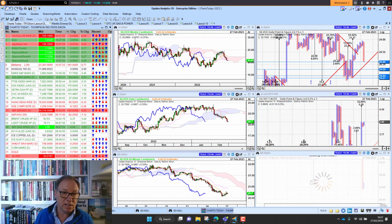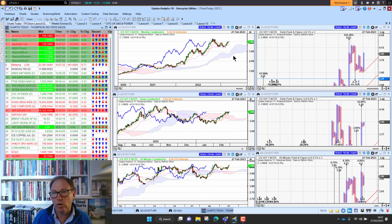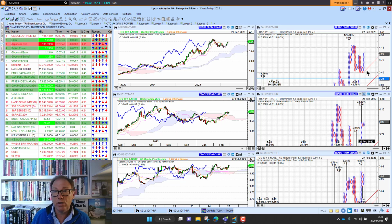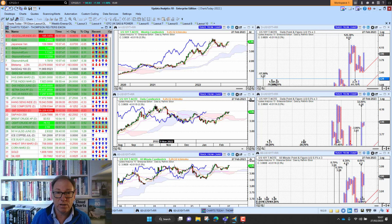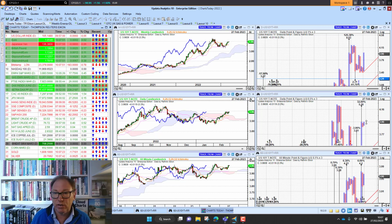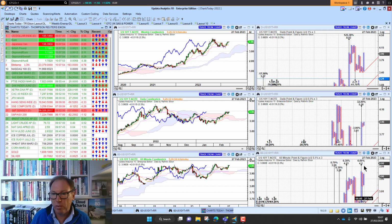Looking at US 10-year yields, we flagged this last week. Now sitting just below 4%. We negated that target. We've got a target here to 5.26%. A new high above the high that we saw previously will activate that. So we are just on the verge of activating that. And we've got targets here to 4.21, 4.2.